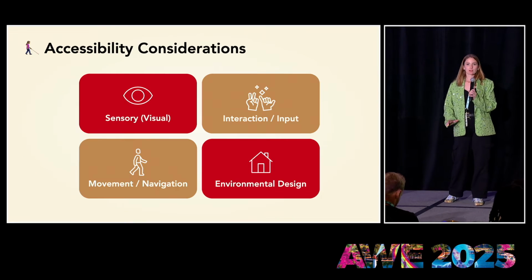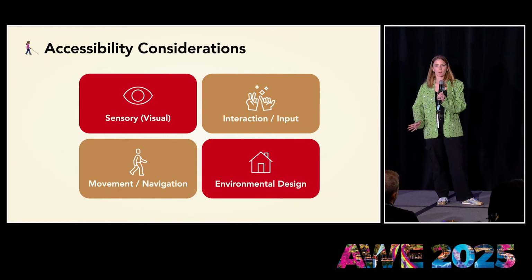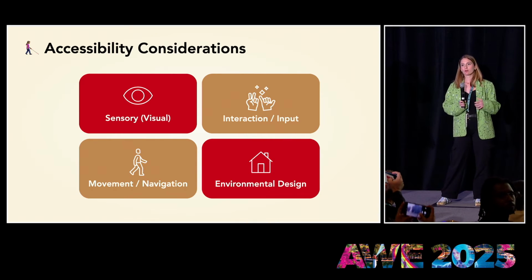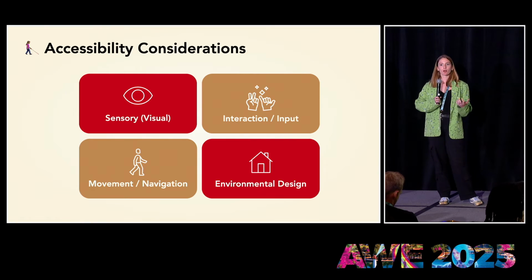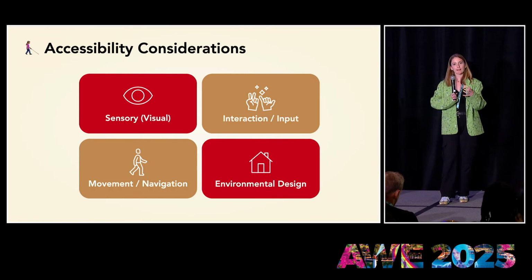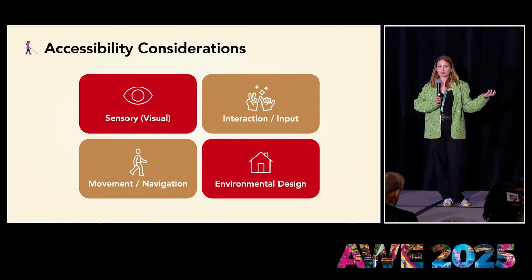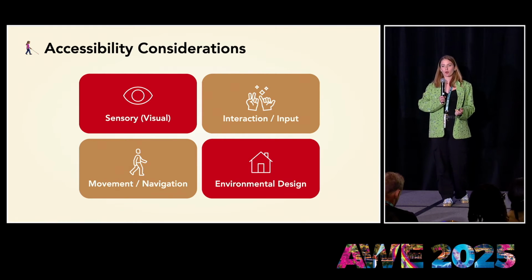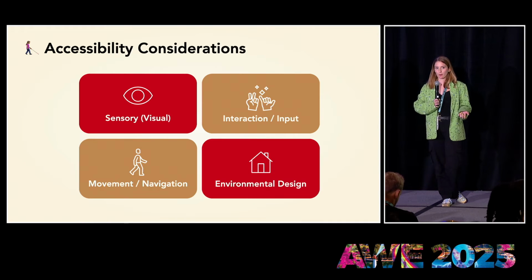And then coming to specific accessibility considerations, we've divided into 4. So first I'm going to talk about sensory and visual accessibility. And when it comes to sensory and visual accessibility, we want to look at aesthetics. Some cultures prefer more tidy and neat aesthetics. Some cultures prefer more maximalist aesthetics. Sometimes you just want to go between a light and a dark mode. So allowing for flexibility there is really important.